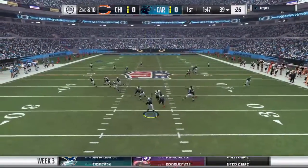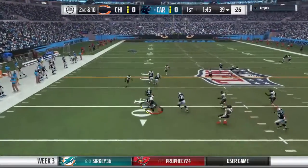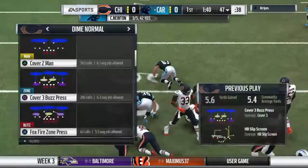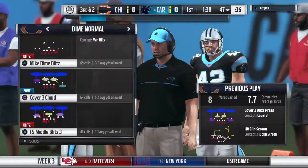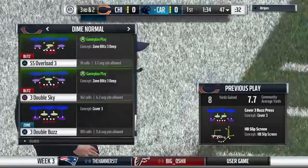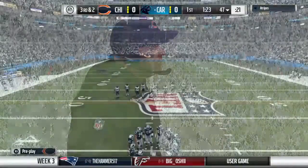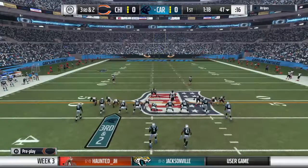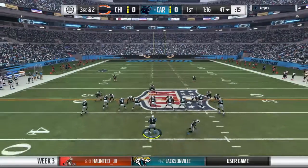Back to the air, Newton on second down. They'll try and set up the screen. It's complete, and he'll go down right around the 47 this time. It'll be a pickup of 8 on the screen, and it sets up a third down. For a second there, I thought that might break big. Screen pass, looked like it was coming together. Looked like there was an opening. Still, ended up with a solid gain.